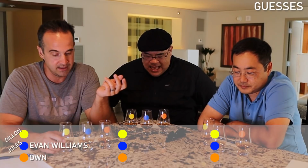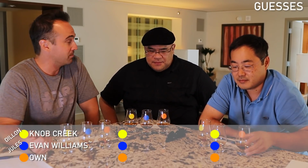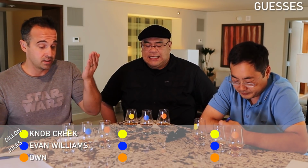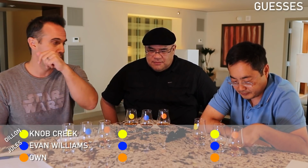Also, the yellow, obviously, I thought was Dylan's. Wow. The nose told me Knob Creek for some reason, because I've been drinking a lot of Knob Creek, and I like this nose the best. There's something going on there. So I'm going to go with Knob Creek. I'm guessing 100 proof, because I think these are all around 100 proof. Yeah, ish, because I know what I picked is around there. I shouldn't have told you guys that. But anyway, those are my picks. So orange is mine, blue is Jules, yellow is Dylan, Evan Williams, Knob Creek.